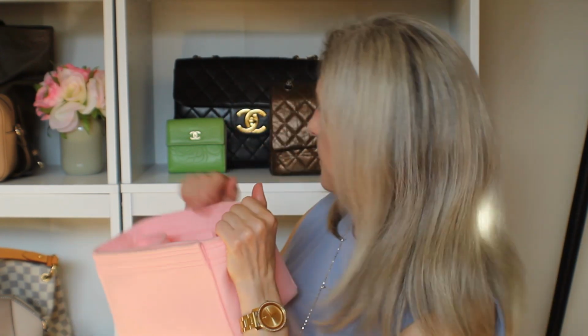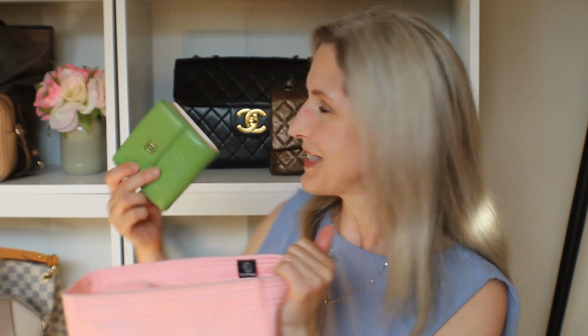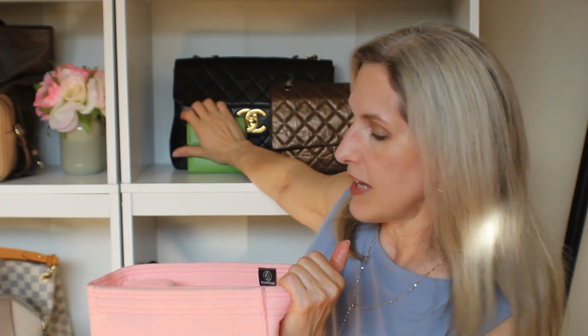If you have a wallet or something that is a delicate color, like this one right here, I have my Chanel lambskin, I don't know that it might not get affected by the pink on the inside there. So that's just something to be aware of, that if you're going to buy a felt one, you probably want to protect it with Scotch guard to make sure that it is not going to have any color transfer for you there. So I also weighed these, and I'm going to show you a video of that.